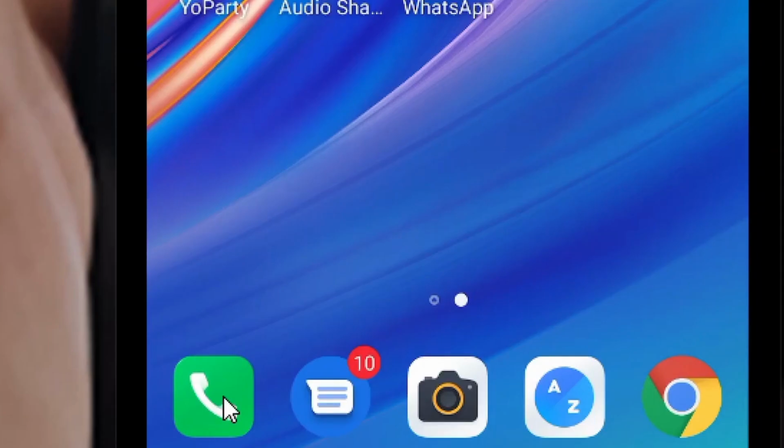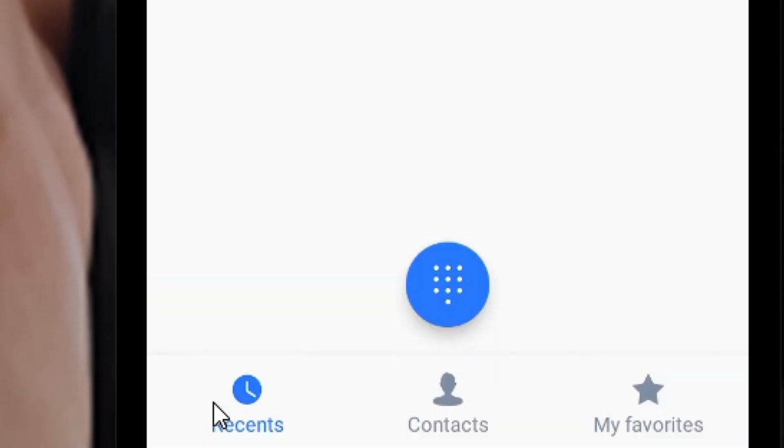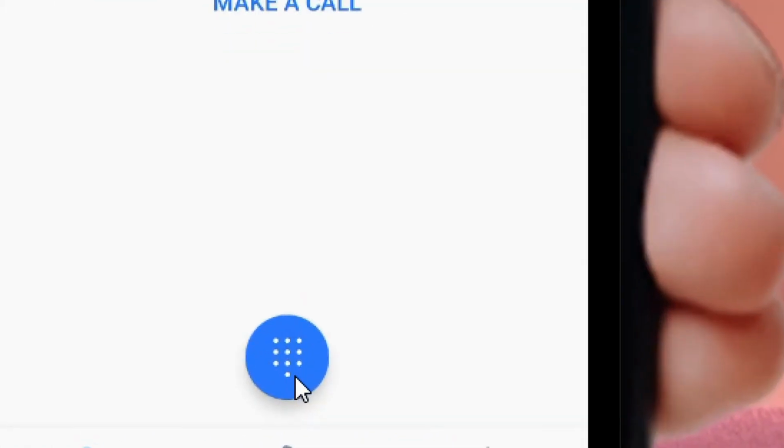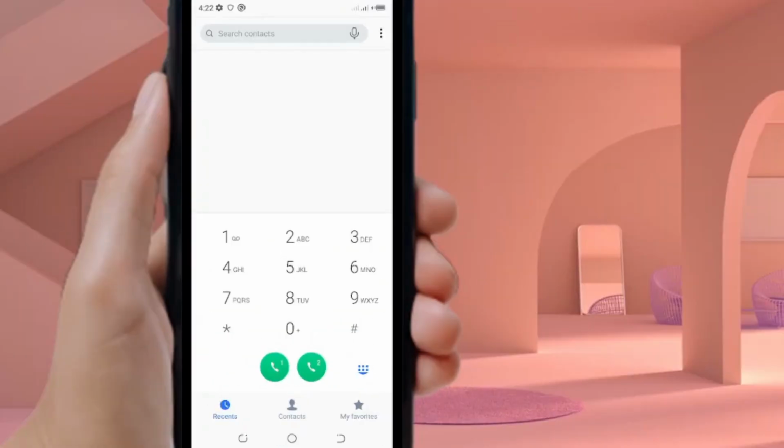All that you have to do is to just locate the call button just like this one and then click on it. On most phones you also have to click the number button, this one. Okay, so just simply click on the number button, and when you click on it, the keys will show just like this one, and all that you have to do is to simply dial the short code that I'm going to tell you.